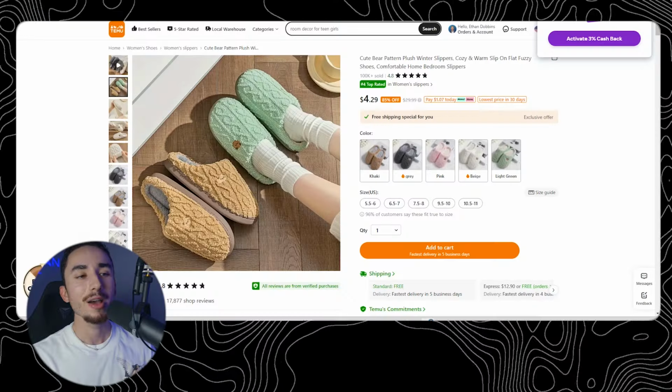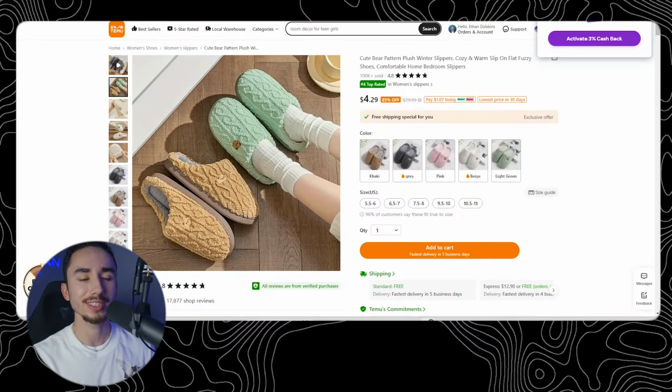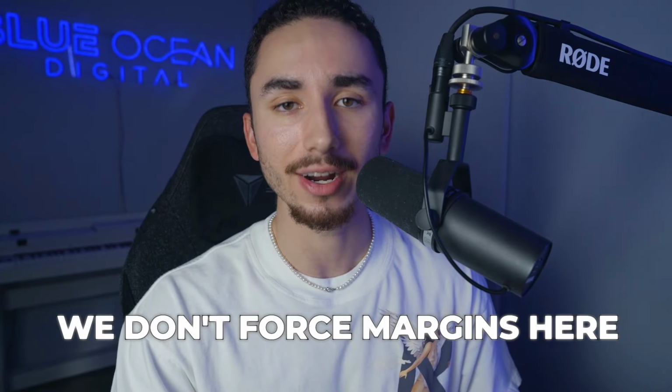So applying that to our first example of some cozy winter slippers, we need to be able to sell it for around $30 since it's going to cost us about $5. But is that a realistic price point? Because we don't want to just force margins. We don't force things here. It has to be something that the market is willing to pay.